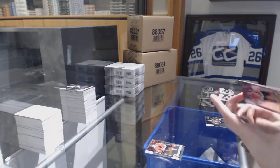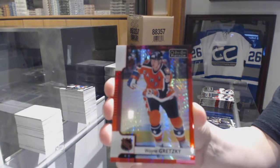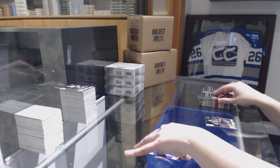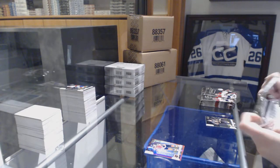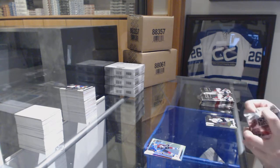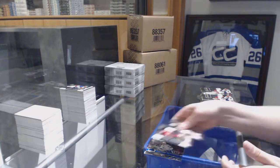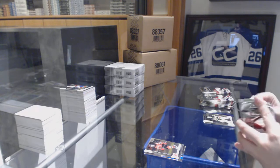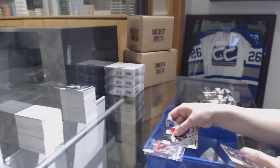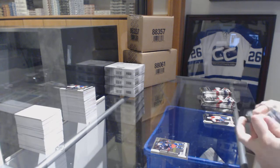Rookie of Alex DeBrincat for the Blackhawks, and a red prism numbered to 199 for the Edmonton Oilers, Wayne Gretzky. Marquee rookie rainbow of Alex Kerfoot for the Colorado Avalanche. In action of Stamkos, the Tampa Bay Lightning, and a Jesper Bratt rookie for the New Jersey Devils. Violet Pixels for the Minnesota Wild, Mikael Granlund, and a Pierre-Luc Dubois rookie for the Columbus Blue Jackets.